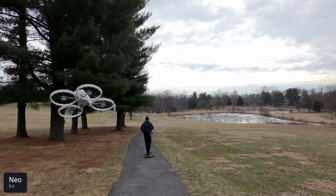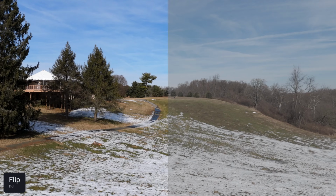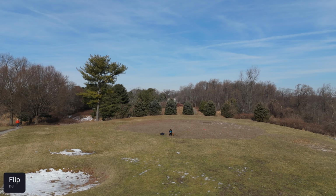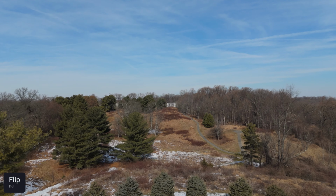You'll most likely be using these in video mode though, and the Flip is going to give you more freedom in color grading since it can film in D-Log-M, as well as in normal color mode. The Neo only has the normal picture profile. You probably already knew who was going to win this before I even started, but of course, the Flip wins this in every way.